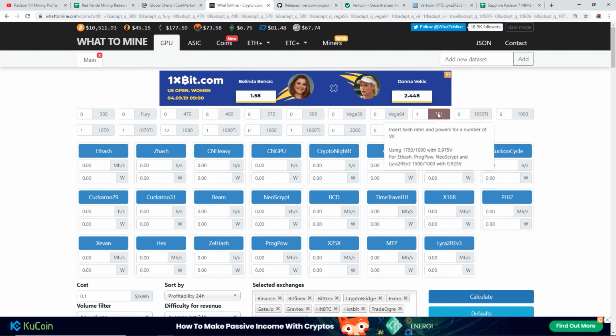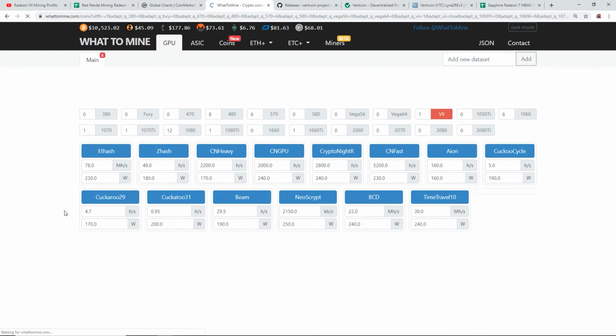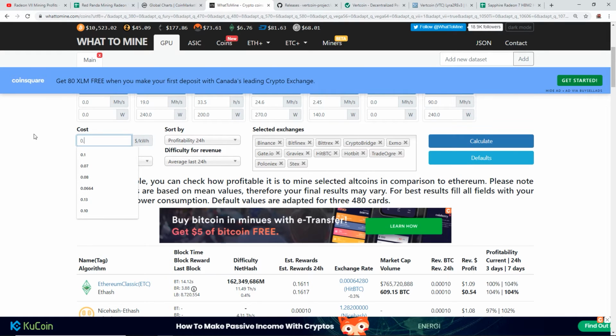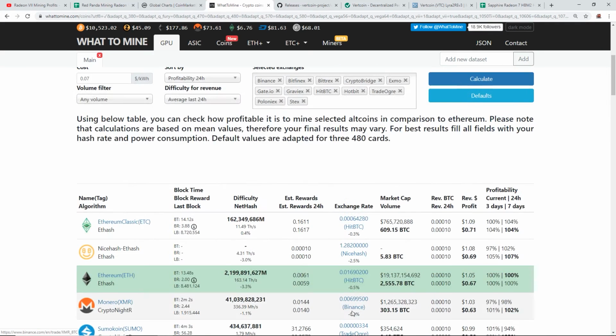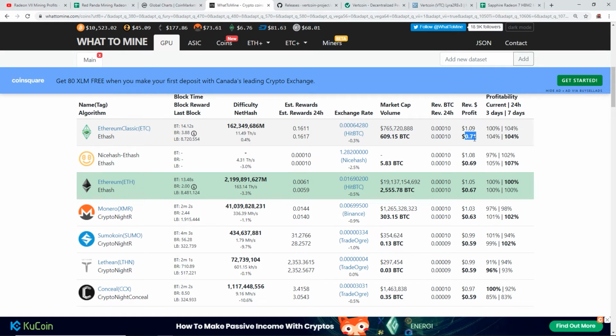But anyways, as we can see on What To Mine for one Radeon 7, we calculate at 10 cents a kilowatt hour. Ethereum Classic is the most profitable coin to mine on the Radeon 7 at my electrical costs. After electrical costs, I would be getting about 71 cents if I sold every day.